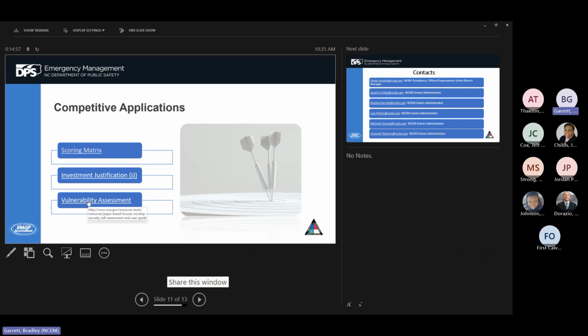The vulnerability assessment, there is a self-assessment that you can do. I believe this link takes you to the self-assessment. It does. Or you could have local law enforcement come out and do that. The vulnerability assessment is the heart of your IJ. Based off your vulnerability assessment, that's what you're going to be asking for funding for. This is the areas where we have vulnerabilities. This is where the threat exists for our location. And this is why we need CCTV cameras, or we need contract security, or we need to put in blast resistance, fence, whatever the reasoning, that's going to be stated here in the vulnerability assessment.